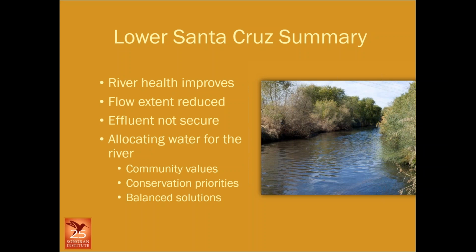There's a lot of rich cultural resources and movement to restore and maintain this heritage. But at the same time, we don't want to take away from what we've now created on the Lower Santa Cruz, which has incredible habitat, and it's becoming a bigger community amenity. Pima County has invested in the Loop Recreation Trail that goes often on both sides of the river. There's numerous river parks, and so there's a lot of interest in maintaining that corridor as well.